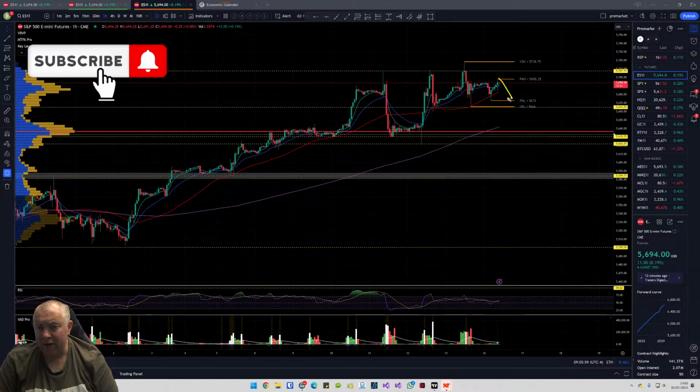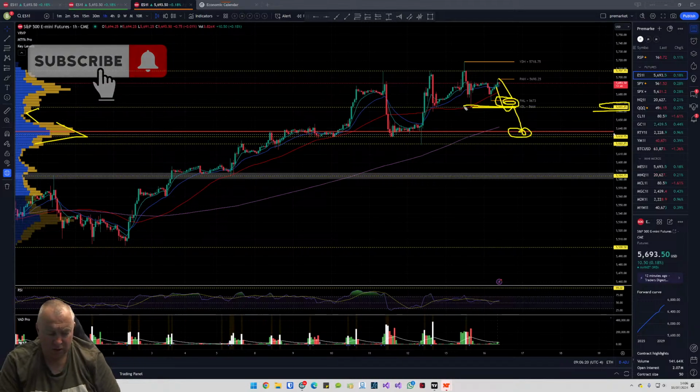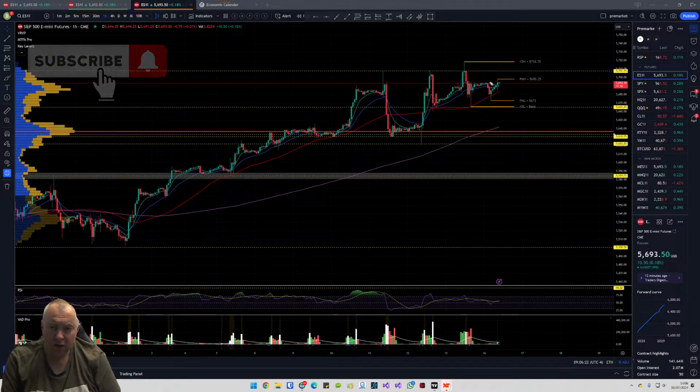So if we pull back down into this region, the pre-market low, yesterday's low, I'm looking for another bounce, and that's around 56.65, 56.70 area for a bounce. Also, if we lose that level, then the next bounce area will be down here, and that's where our point of control and lots of volume is. Bit of a void, less volume in this area. If we lose this area, we could also watch for a rejection.